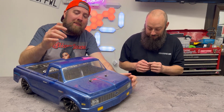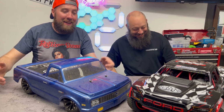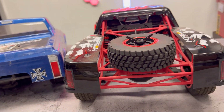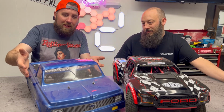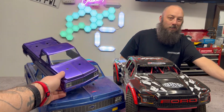This is a 10 scale short course truck. This is also a 10 scale short course truck. And you can see the dimensions are totally different. The wheelbase is the same. The chassis underneath is very, very similar. But as far as bodies go, they're completely different. Since they're the same wheelbase and a similar setup, you could swap these around. But, you know, 10 scale C10 versus 10 scale C10. I mean, look at the difference here.